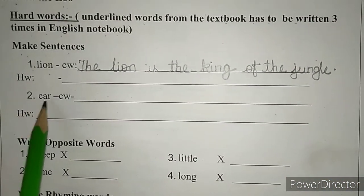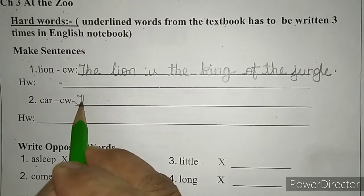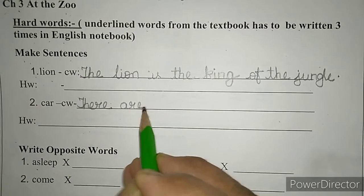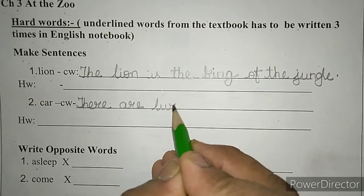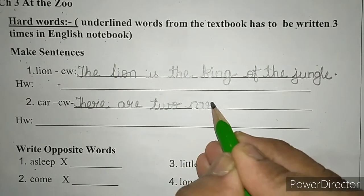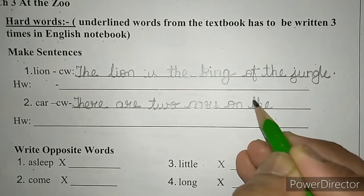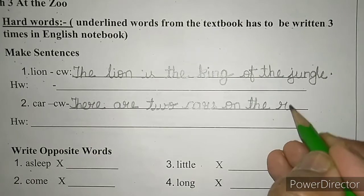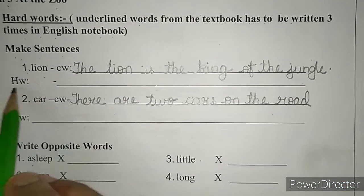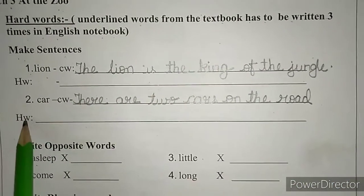Second word is car. There are 2 cars on the road. You will frame one sentence. This is for your homework.